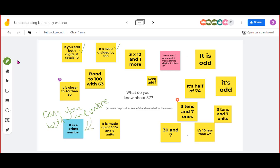Yeah, we can keep those pages going, and we can come back and revisit. We've got some other examples. And one of the ones, so I've got this just the way that I'm using Jamboard here.